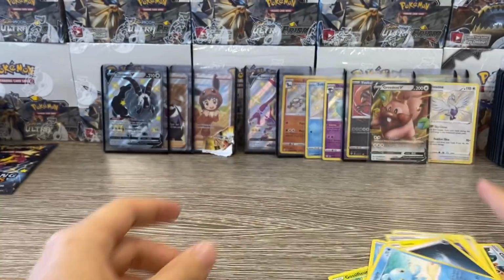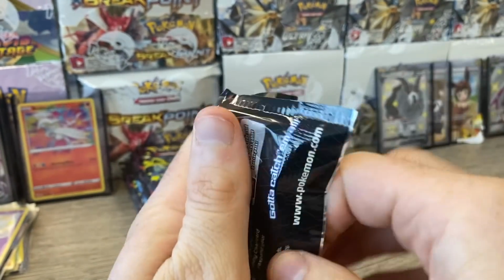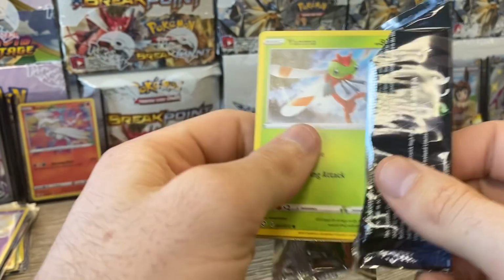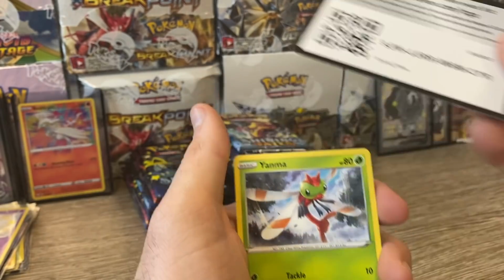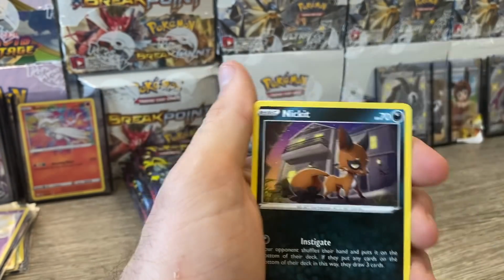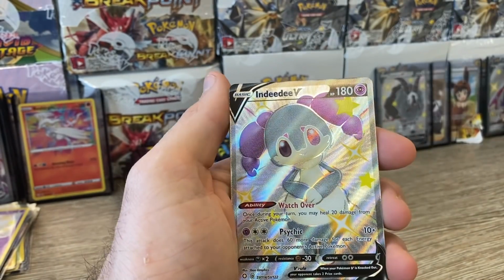Luxio, Manaphy. So we're down to about 30 packs. There's something here. Come on. Butterfield needs a Zard. He needs a Zard.